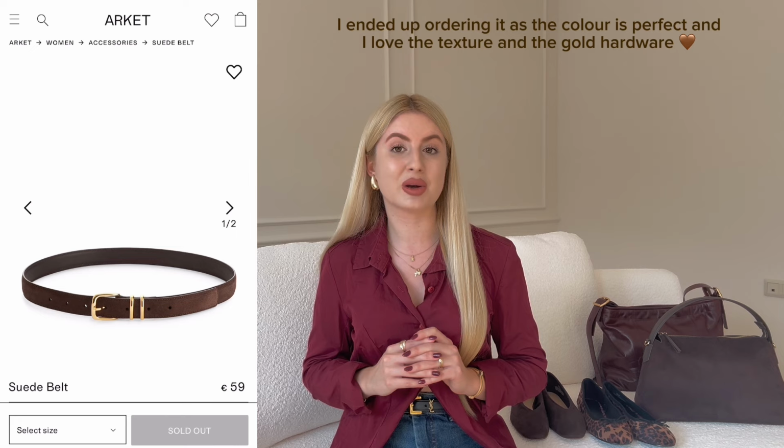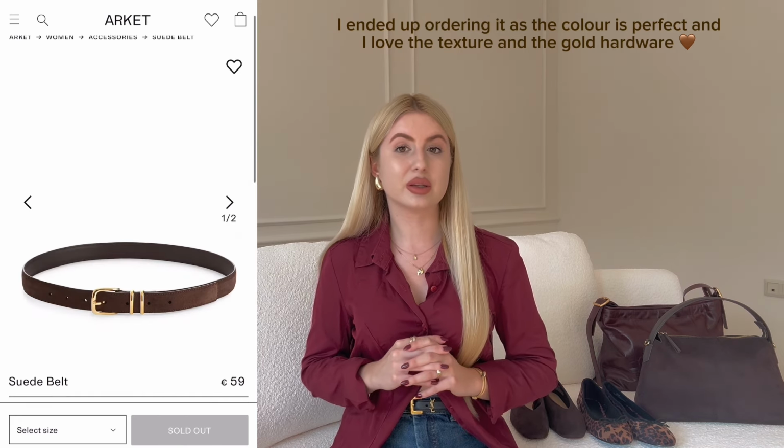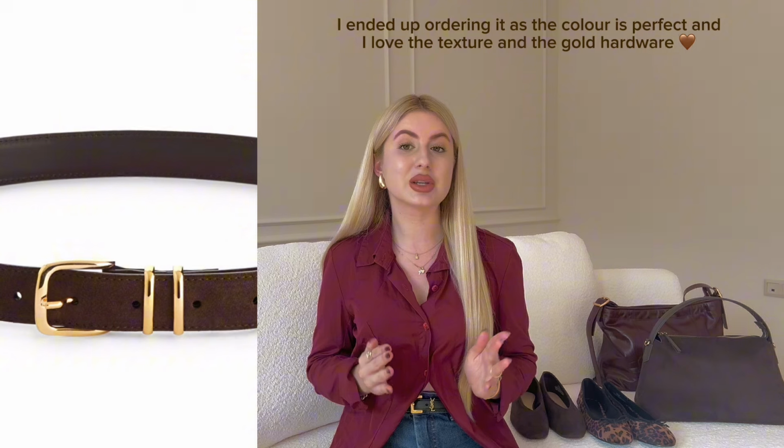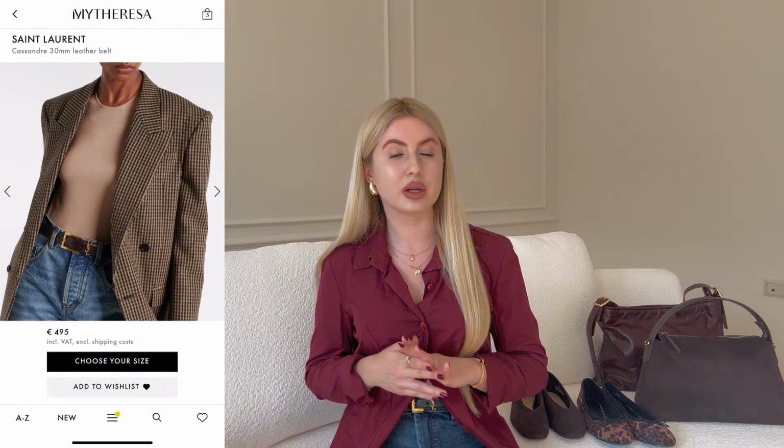The next item on my wish list from Arket is this brown suede belt. Obviously, I am obsessing over brown suede a lot at the moment, but that is because I'm sure that I'm gonna get a ton of wear out of it. I actually don't have a belt that is in this particular shade of brown. I have been looking for the perfect brown belt for a while. I saw on Mango that they do have now kind of a brown color, but honestly, just by looking at the photos, it is more of a burgundy color, in my opinion at least.